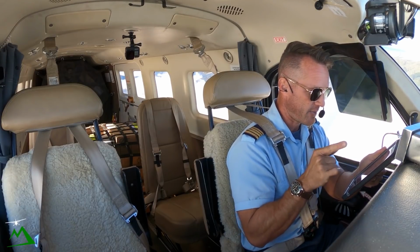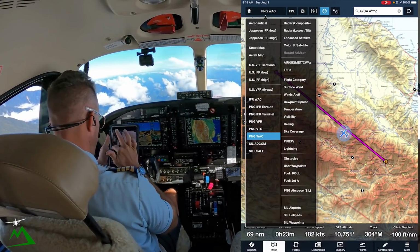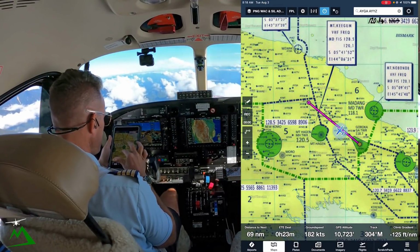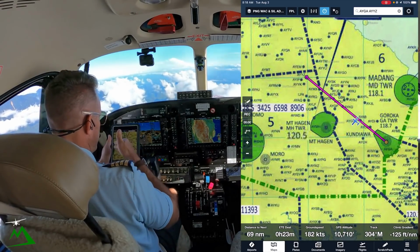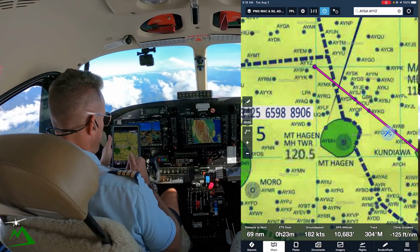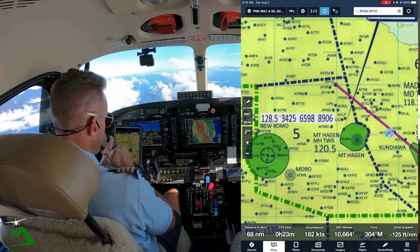I'm going to be coming up to a radio frequency change here in a minute, and I'll even show you how it's really cool. We can add our own communication charts in here as well. Where all these dotted lines are is where we're going into a different sector. So I'm going to be coming in here. It's 128.5, and as I left Goroka, they also said 659 or 8. That's what these other 4-digit numbers here are.